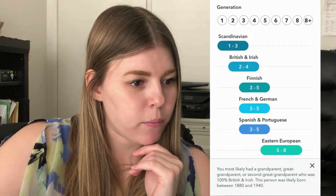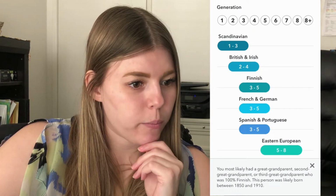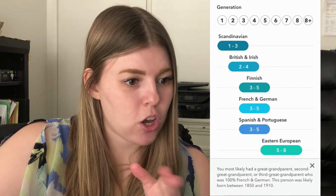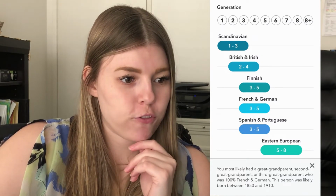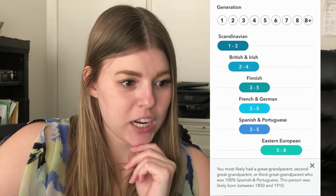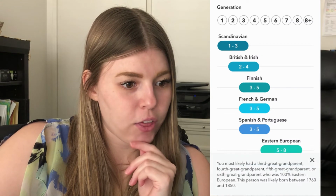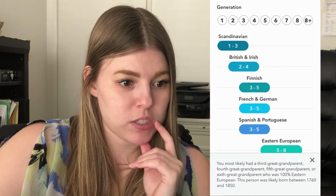It looks like I had a great-grandparent, second great-grandparent, or third great-grandparent who was 100% Finnish. And they were most likely born between 1850 and 1910. Same goes with French and German. So a great-grandparent, second great-grandparent, or third great-grandparent who was 100% French and German. And then same with Spanish and Portuguese. Wow. And then it shows that my third, fourth, fifth, or even sixth great-grandparent was 100% European.